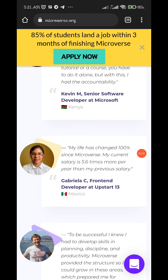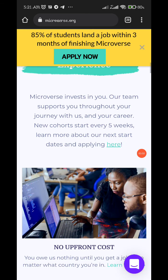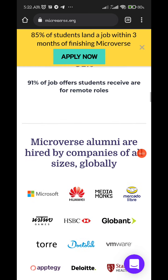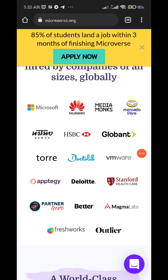This is Upstart, the front-end developer at Upstart. You can see different testimonies and quotes from different graduates of Microverse. So you can also be like one of these people now. All you need to do is just take the step. You can see Microverse alumni are hired by companies of all sizes. These are majorly the kind of companies that employ people who graduate from Microverse, because they believe in their services and their trainings, because it's actually top notch. They will give you the best kind of trainings you can ever imagine. Microsoft is one of their key companies that actually employ their graduates.